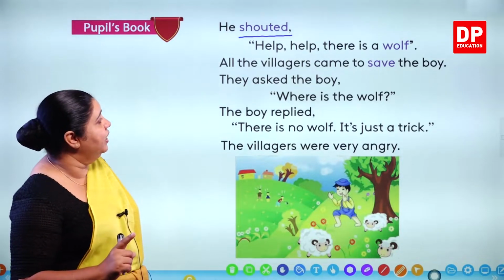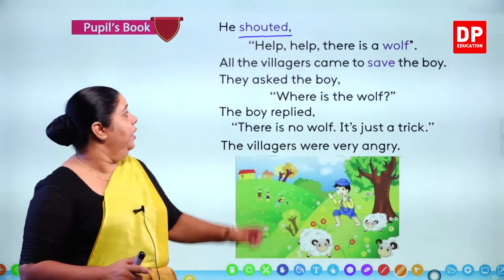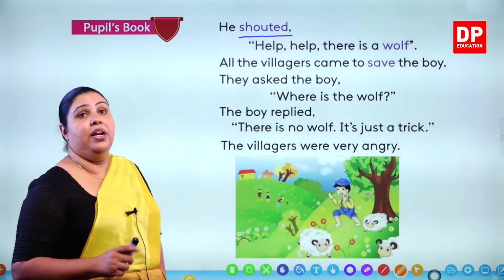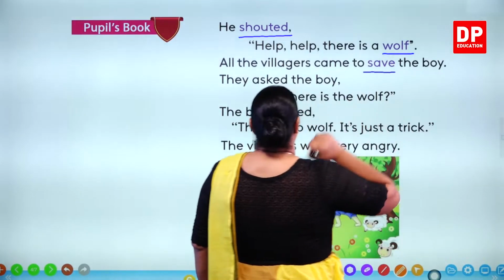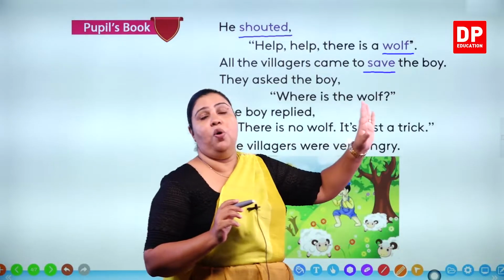All the villagers came to save the boy. Okay? All the villagers came to save the boy. Now look at the two, here the word wolf that we learned, and then the word save. All the villagers came to save the boy.